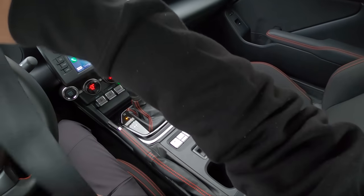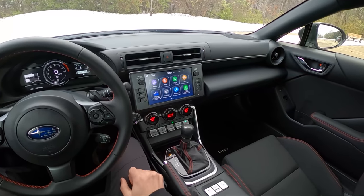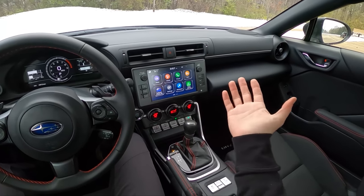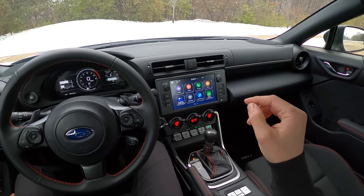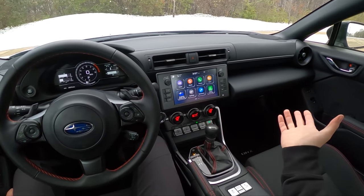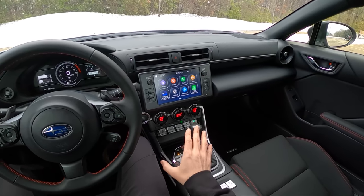So let's look around this interior a little bit more. We have a new infotainment with Apple CarPlay and a base audio system that actually sounds great. It's a huge improvement from the previous generation car, and I believe there's also a premium audio offered in the limited BRZ. This isn't that, but it still sounds great. It's much better. I would be perfectly happy with this audio system in my BRZ.